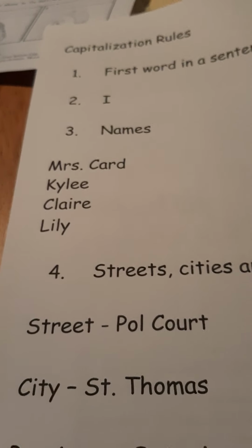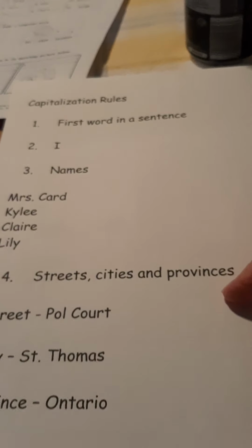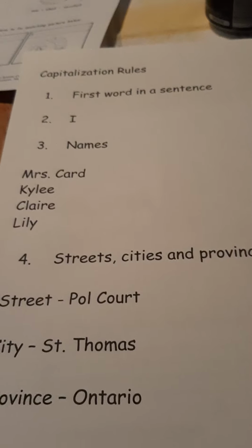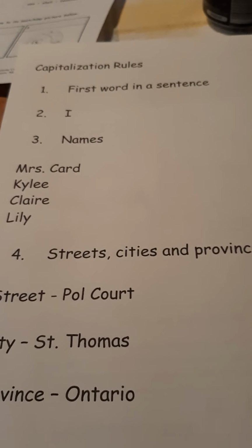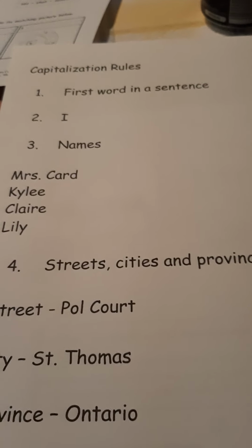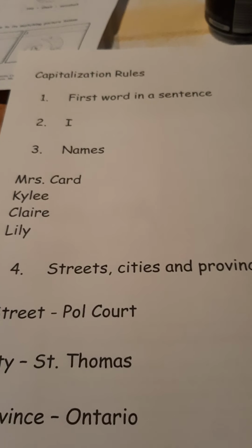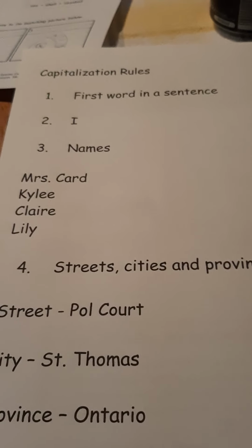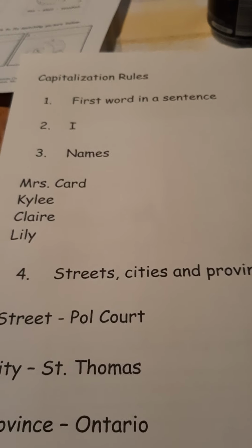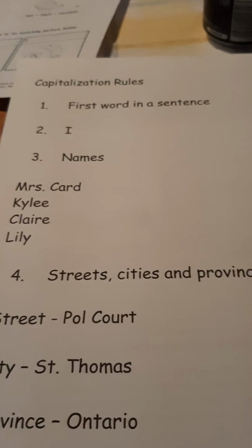Okay? Now the new rule today is streets, cities, and provinces need capitals. So if you put the name of a street in a sentence, you have to put a capital on it. If you put the name of a city in a sentence, you have to put a capital on it. And by the way, when you write the name of a street or the name of a city, if there are two words that name that street or city, both words get capitals. Okay, so that's a little bit tricky.